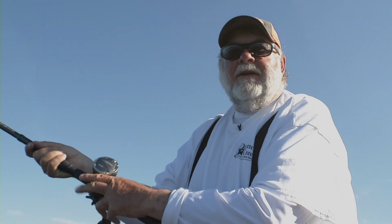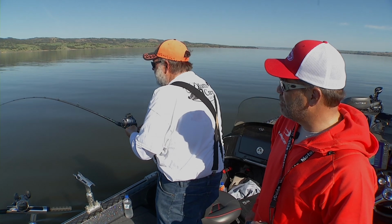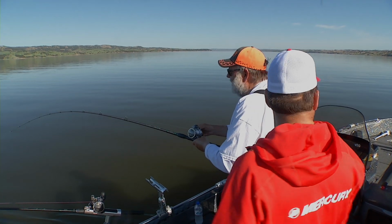This looks like a good one. Yeah, even with that ball on there, it looks like a good one. Is it a big fish on a big ball? Feels pretty good. Big balls and big fish, huh? Yeah, he's staying down. Yeah, of course, that ball is going to hold him down for a while.